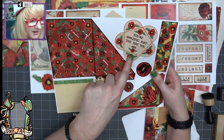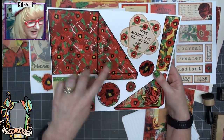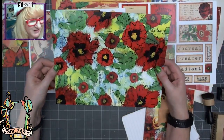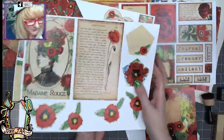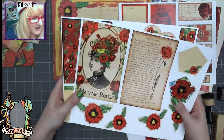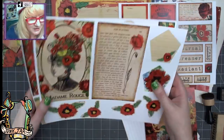So, oh, I got it upside down. So this little thing is an envelope. So you cut it out and then you'll fold it. And then this you'll fold over and then look at the other side. That's the other side of that. Isn't that gorgeous? And then these little cutouts, these little shapes here, they fit inside there. And I love this image that Norella chose. And then here are some fussy cut images.